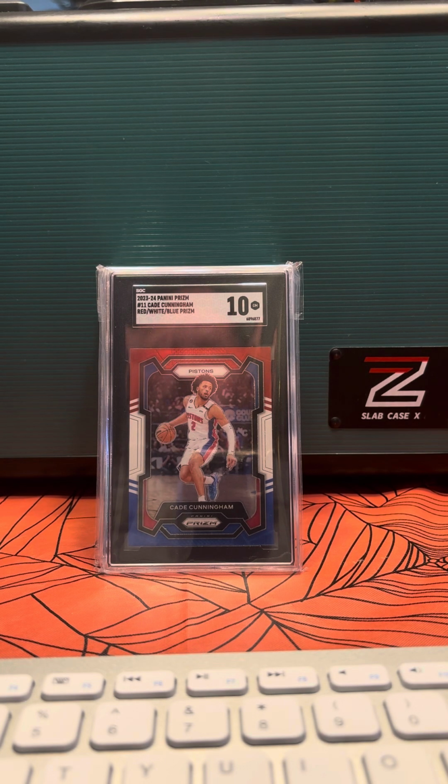Each of these cards that I bought, including this one in the front here, this Prism Red, White, and Blue Team Color Match, Cade Cunningham, in the SGC 10 slab. All these cards were purchased in the, I would say, $8 to $10 to $12 range. So, $10, give or take a couple bucks. Now, I'm not an SGC expert, but I'm guessing the cost of SGC grading is somewhere in the ballpark of 15 bucks, all right?